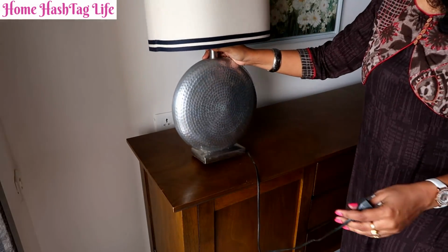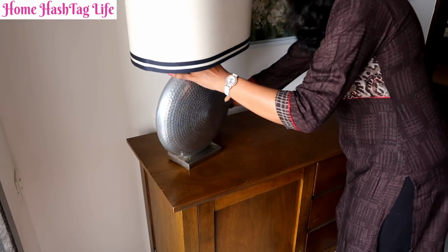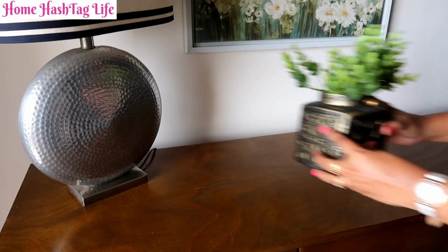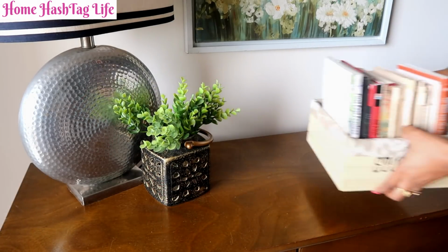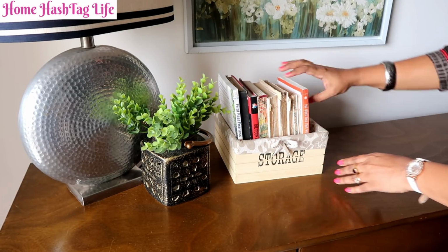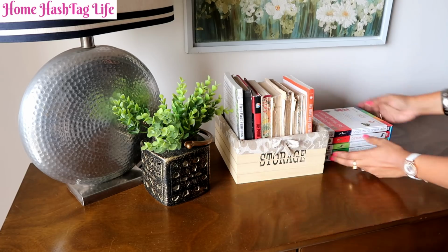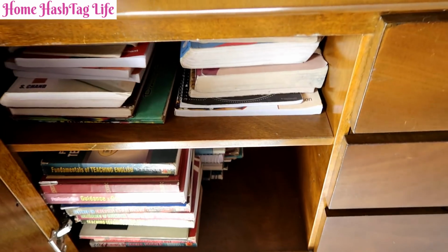We have this buffet or console table in our dining area, and those of you following us on Instagram or Facebook probably know the story of this console table. This one is our absolute favorite furniture piece in our home. Our bookshelf is on the way, so as of now this console table houses our most frequently accessed books, and rest of the books are still inside the cabinet.